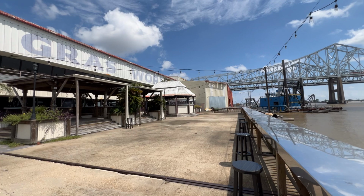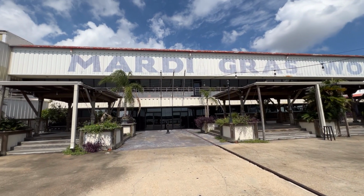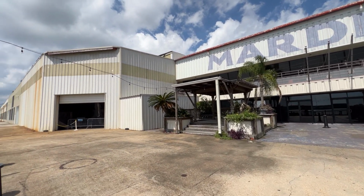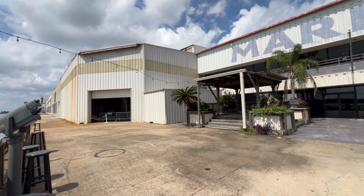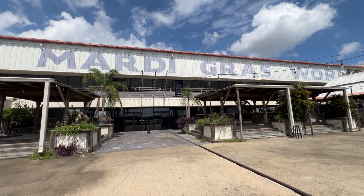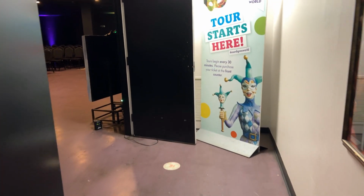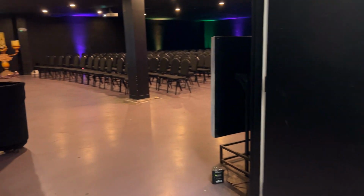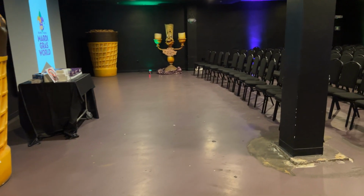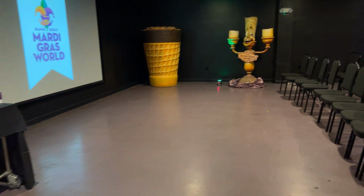of Mardi Gras World. I have never been to Mardi Gras. I don't think my anxiety would allow me to go to Mardi Gras with the crowds and everything. But we're very excited to see from this perspective what the Mardi Gras floats and everything are like. We are heading in to take our tour. Oh, I see somebody that I recognize. Let's get a photo.